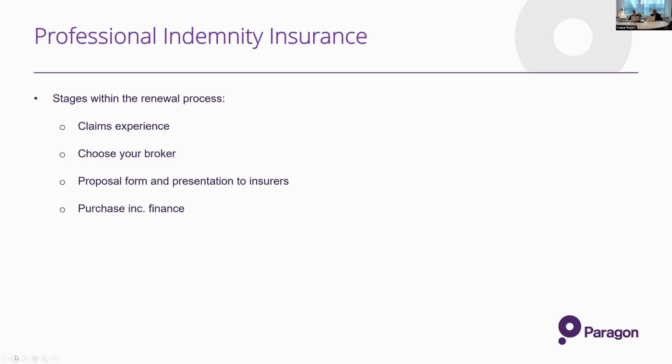Also on price, always be wary of those new insurers that you've never heard of that come in at a price which is sort of 20% below the rest of the market. Because as we've seen in the last 10 years, there've been plenty of cases where insurers have come into the solicitors PI market doing exactly this, offering cut prices and 18-month policies, only for them to go bust 1, 2, 3 years down the line. So keep that in mind.